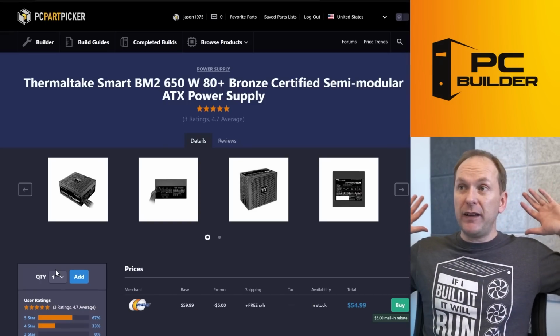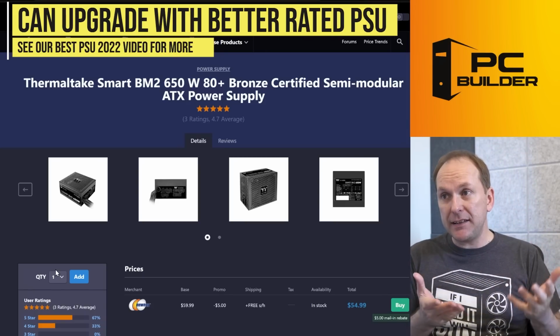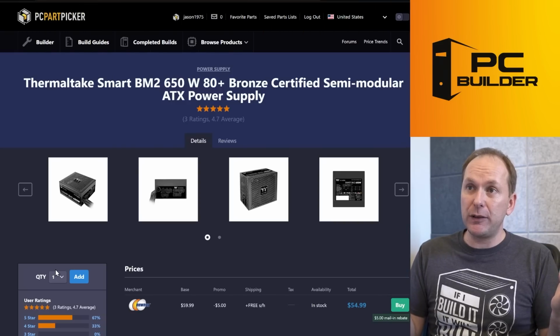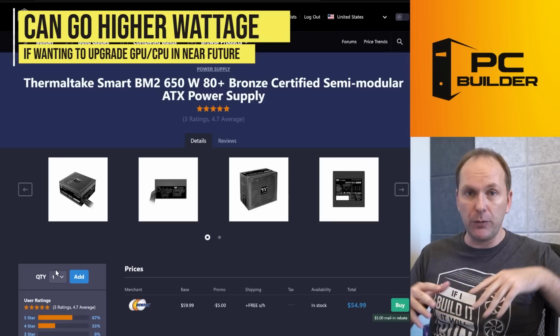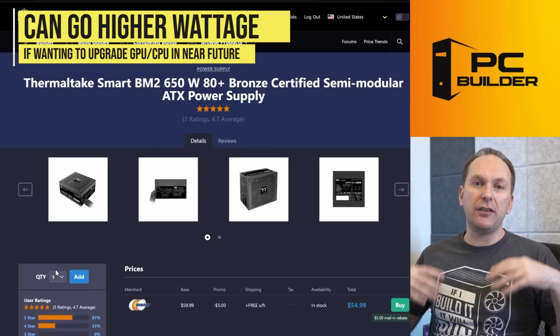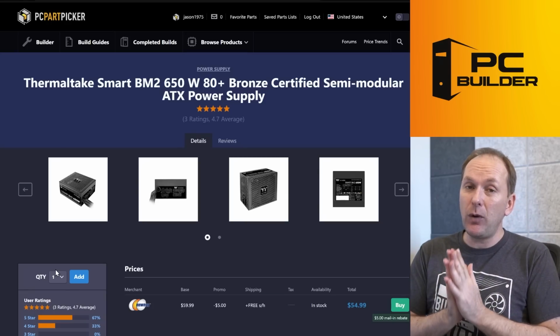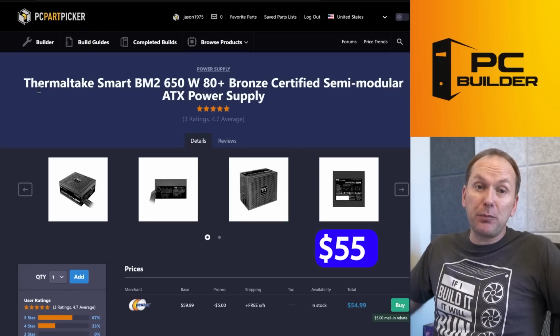For the power supply, nothing fancy here. Now look, we could spend a little bit more money and get a B or an A tier rated PSU. I decided to take the cost savings for 650 watts here and went with a C tier rated one. You can of course go up in the PSU too if you want to have future upgradability. I know these graphics cards are drawing more and more power every day, but 650 watts should be plenty for us at this build level. And for $55, it's a pretty good deal.